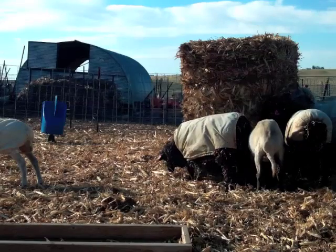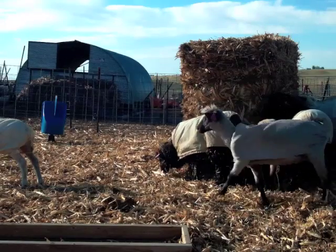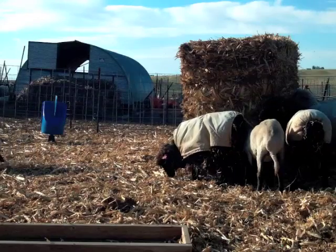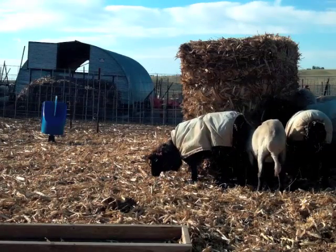Being on a small acreage, dealing with mortality can be a big problem. So what we have to do is we call the local renderer, and he comes out and he charges a fee and he disposes of that animal legally for us.